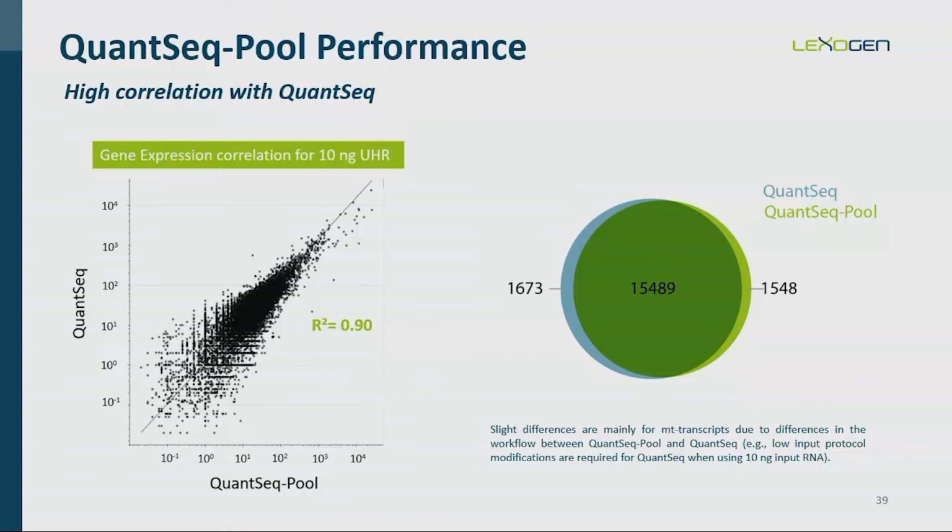In the right Venn diagram, QuantSeq is depicted in blue, and QuantSeq-Pool is depicted in light green. So there's very nice correlation, but one thing I want to note is that the differences you see are due to mitochondrial transcripts, and this is likely attributed to the modifications that are used in our QuantSeq protocol for low input samples. But overall, you can see that QuantSeq-Pool and QuantSeq perform very nicely.